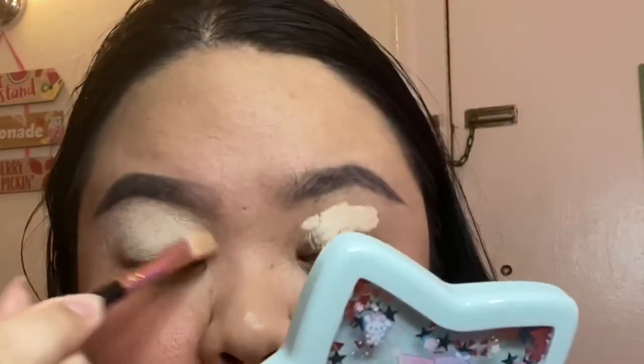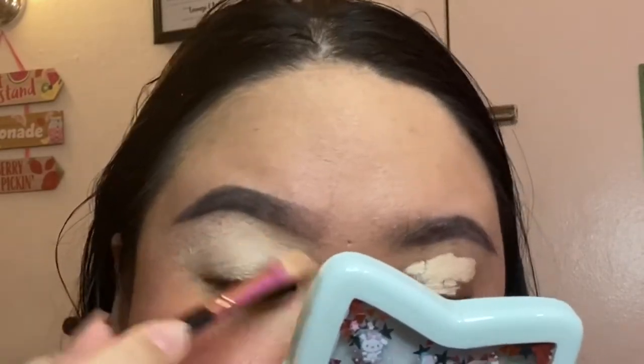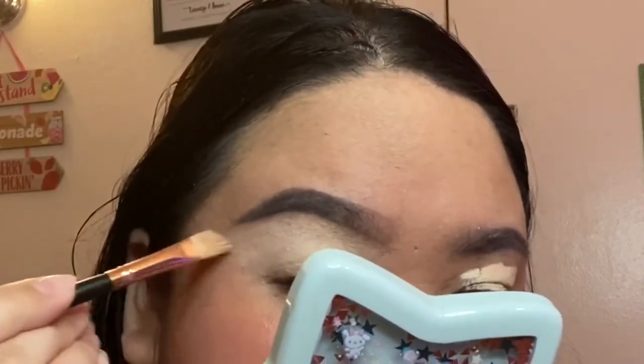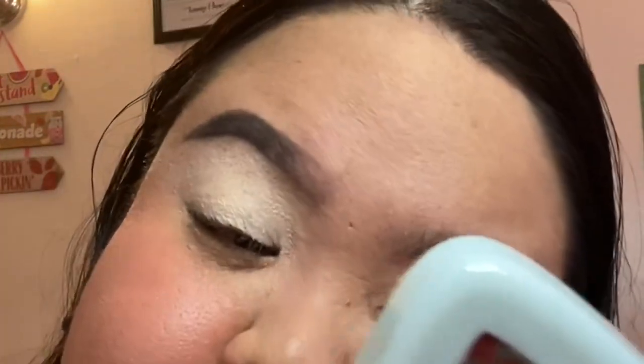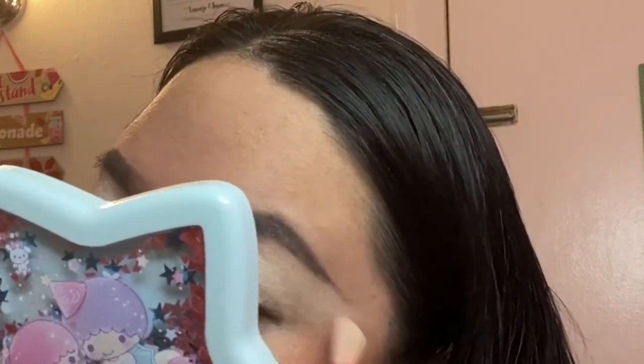I mean, you don't have to wear heavy eyeshadow really if you don't want to, but the only reason why I'm gonna have some eyeshadow is I just want to, really. It's not like it's required or anything. I just want to play with eyeshadows today. Eyeshadow is like one of my favorite parts of my makeup. What about you guys? What is your favorite makeup part?